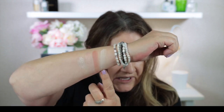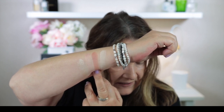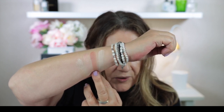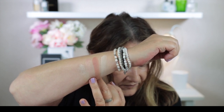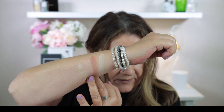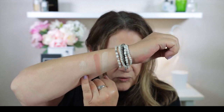So I am going to swatch these on my arm. I'm not sure how well they will show up on my skin tone on my arm. These are really pretty on the eye though, but I'll give it a try and see how they look. So this is a matte shade and this is the colour Bone. The next is a matte as well, and this is called Antique Rose. Then we have a metallic. It's quite a soft metallic, and this is Opalescent Pink. And this is another metallic, and this is called Gold Bar.